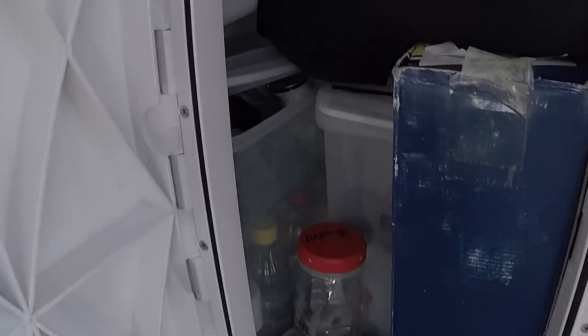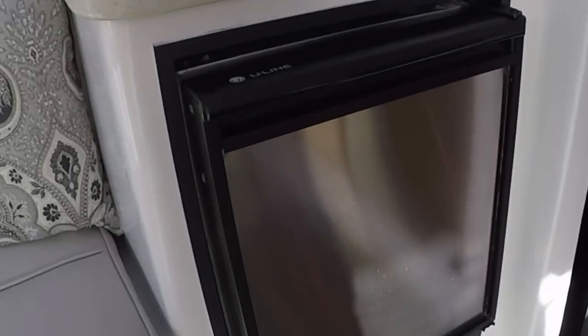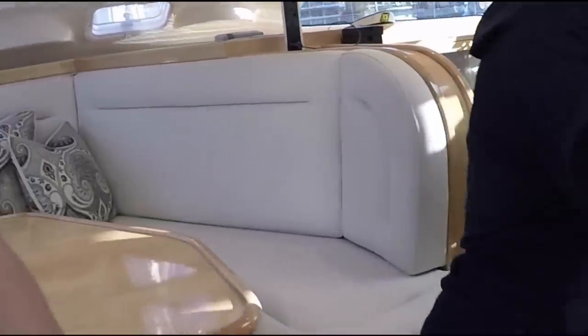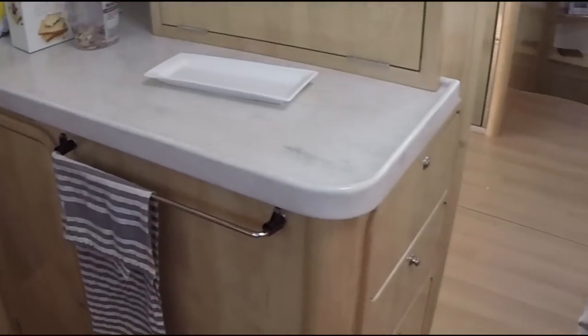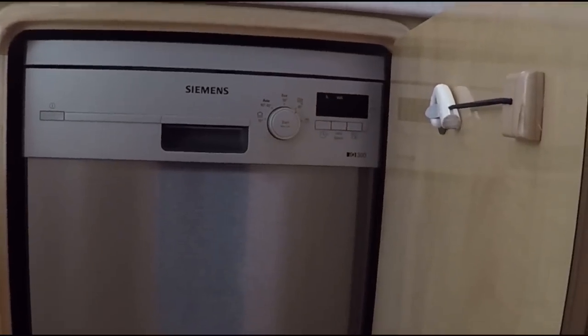It's just a locker. Okay, so no freezer or ice maker or something? No, there's your ice maker there. Ice maker, it's important. There's a fridge freezer here. There's a dishwasher. I like the kitchen. It's a small dishwasher. The dishwasher is only 9 liters, which is quite good actually.